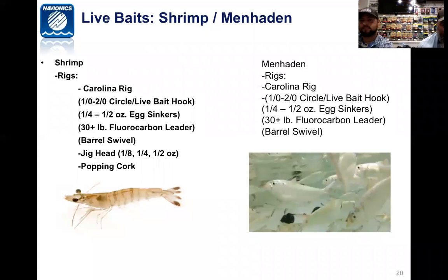Also, menhaden, as it warms up, we're going to have these bad boys everywhere. Again, I'll use this on a Carolina rig. It's pretty much the same setup as hook size and fluorocarbon leader and all that. You can also use it as cut bait if that's your only option, kind of as you do the mullet. But live menhaden is the trick.